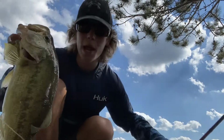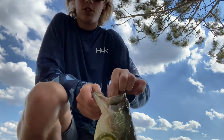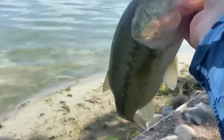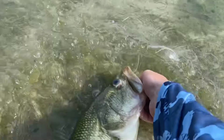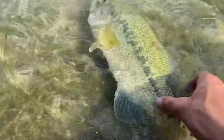Let's go, baby. This one has a bummy eye. I'm not quite sure what's wrong with that one, but he's got a bummy eye. See that? Another nice one. Let's go. All right, there we go. This one's probably 3 pounds, a little bit smaller than the last one. We found a little school of them that are willing to bite, so we're going to set this one back.